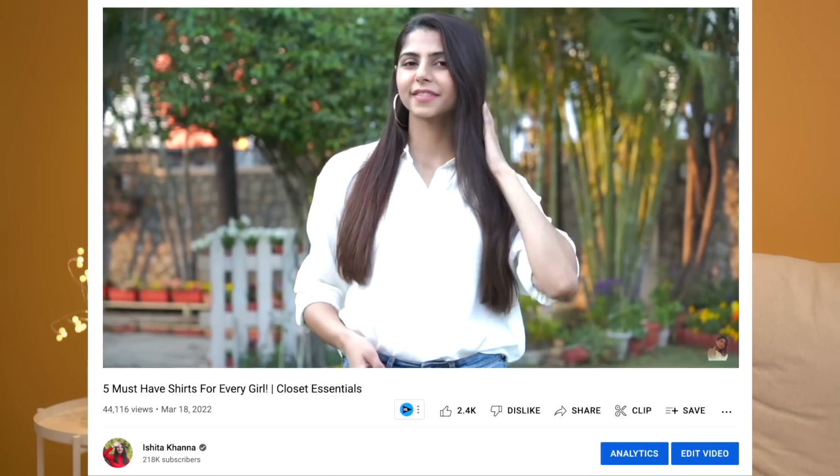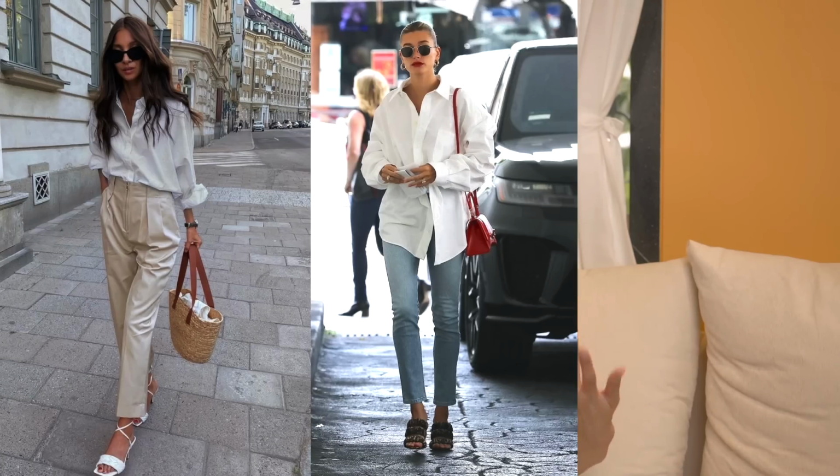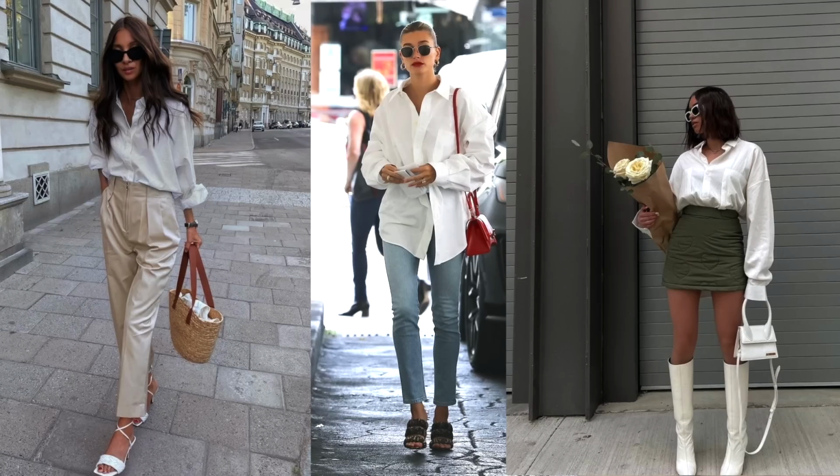And white shirts, I spoke about how white shirts are so versatile. You can wear it from like a casual occasion to a formal occasion. You can dress it up and wear it from day to night if you wear the right accessories. So a white shirt, like I said, is a must-have, and in H&M you get it just for $7.99. And let's move on to the next H&M basic that you can get.